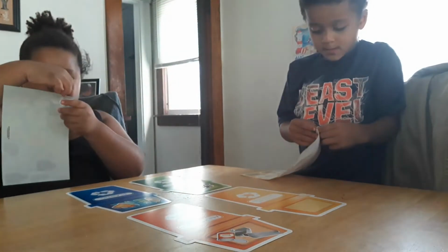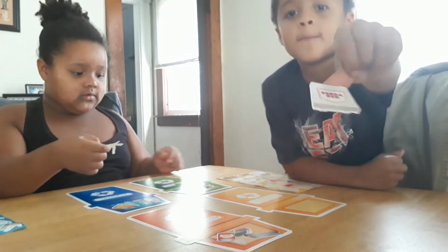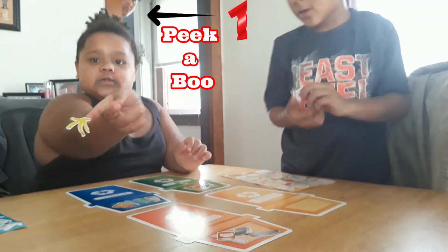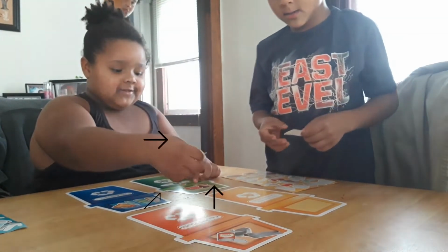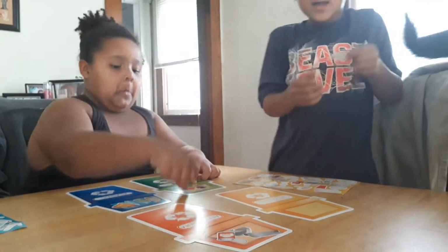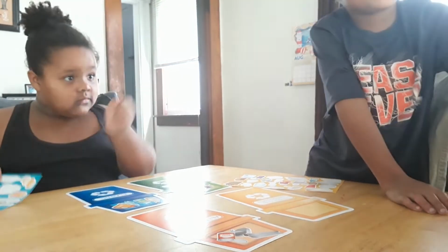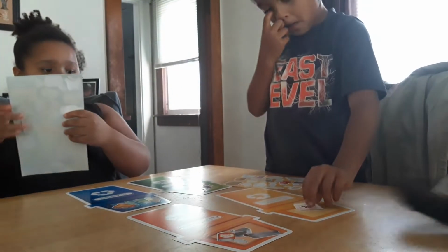Okay, and this is pizza. Banana peel goes in trash. There we go. Where does this one go? That's a cardboard box, yep.